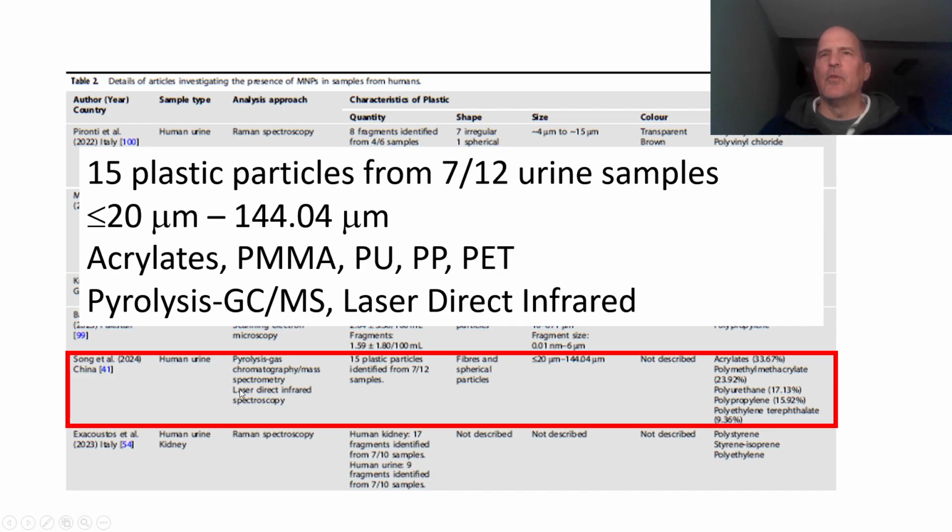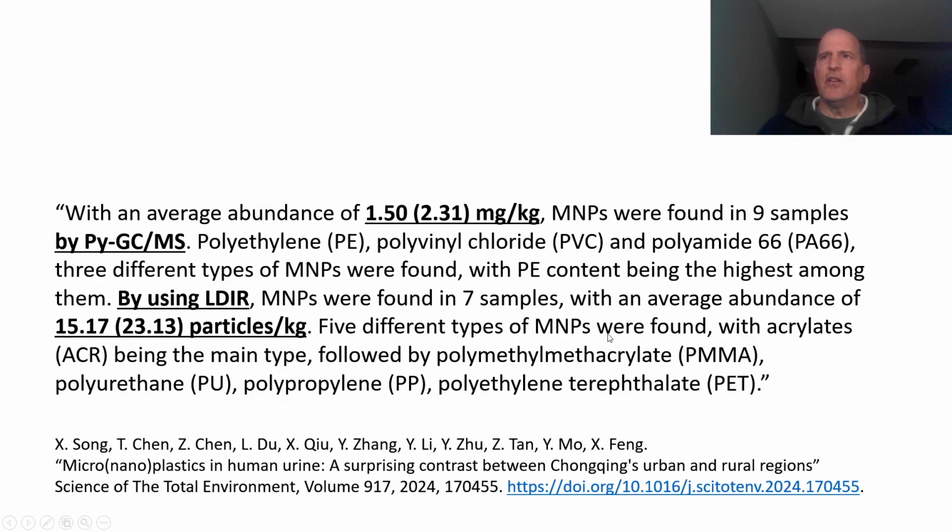Okay, here's this next one. These are pretty reasonable size ranges, 15 particles from 7 out of 12 urine samples. They found a little different range of plastic types, but they're using fancy new methods: pyrolysis, gas chromatography, mass spec, and then laser direct infrared. Let's take a quick look.